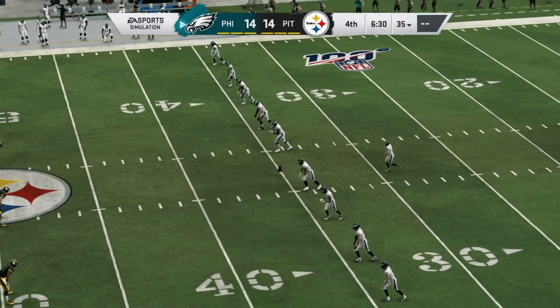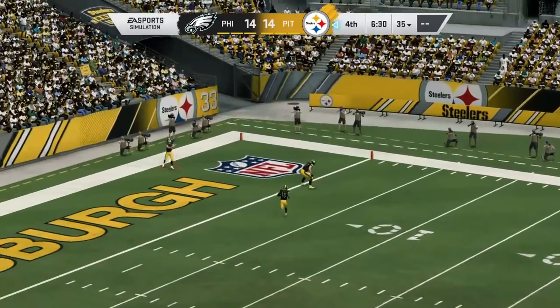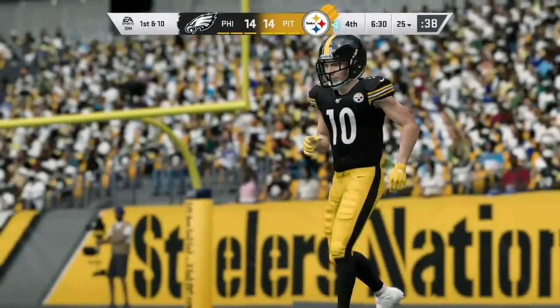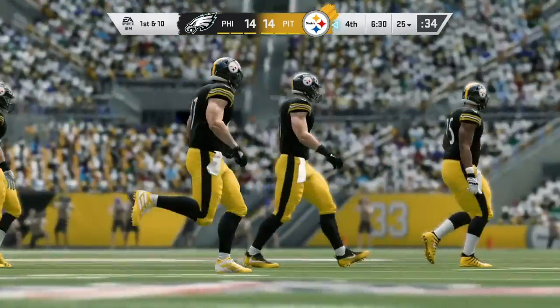This one tied at 14 now as he sends this one away. This will be fielded on the back line of the end zone, and no run back here. This will be a touchback, and it comes out to the 25-yard line.